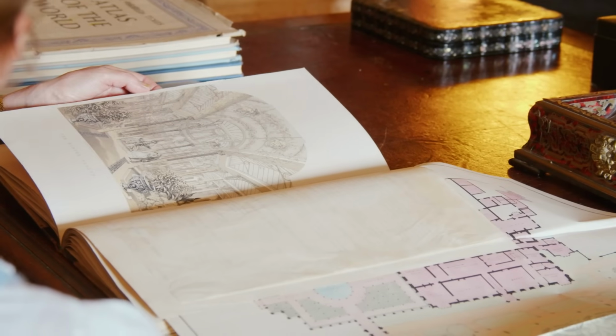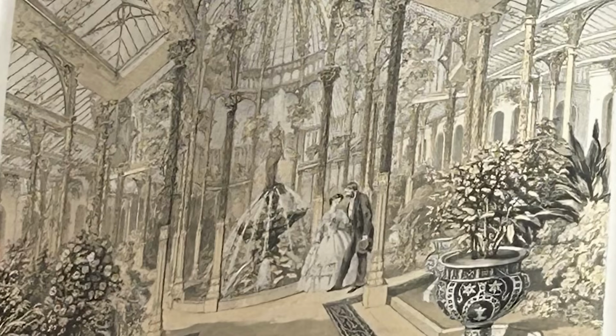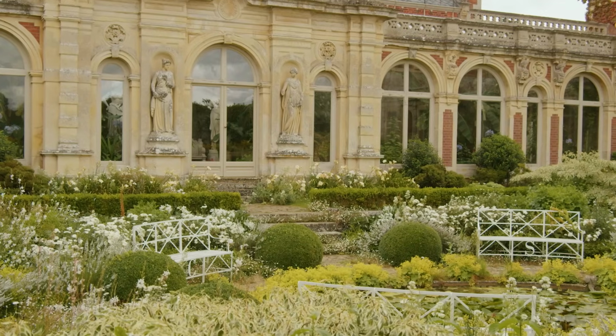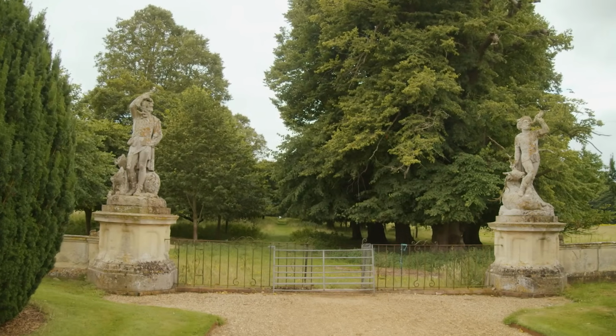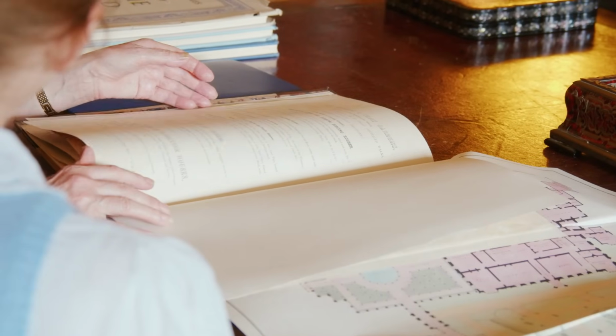So that took a little bit of time to dismantle. But they've got some of the statues still left. Oh, fantastic. Yes, they've still got one or two statues about in the grounds. But they've got apricot and fig houses. Wow. Because of course, those Victorians, they wanted their exotic fruit.